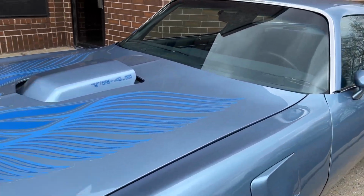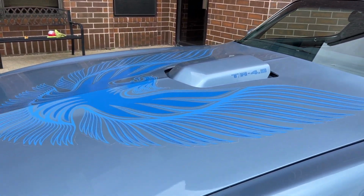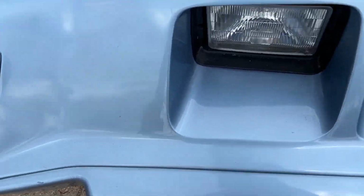With the shaker hood and the TA 4.4 and 4.9 on it, excuse me. But I'm going to lay this down. I'm going to open the hood real quick.